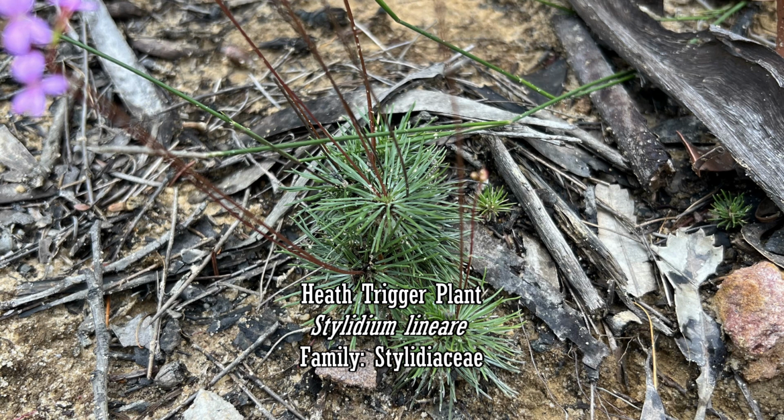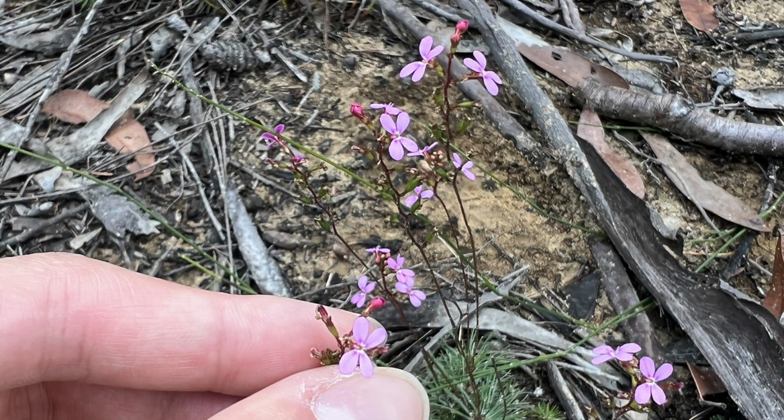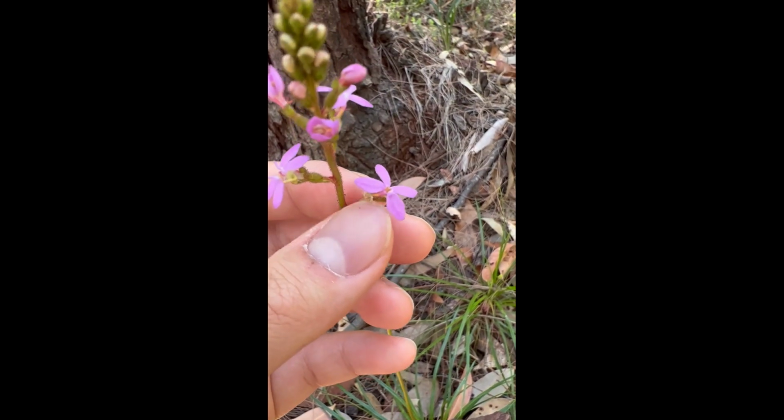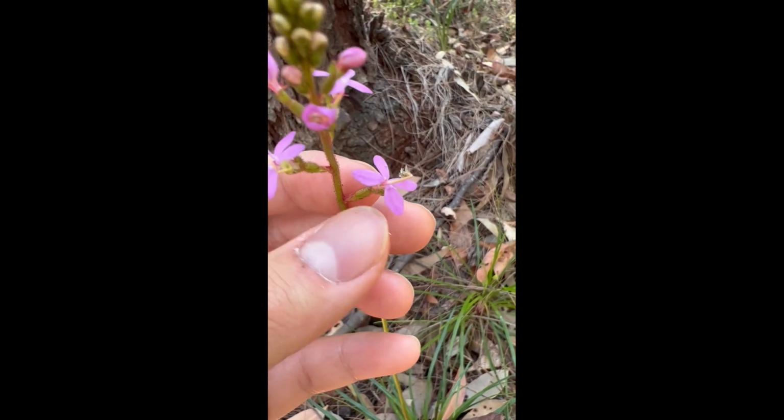Another very small plant that was around the track was this trigger plant, Stylidium lineare. Now, stylidiums have a very interesting mechanism in which the flower, where the reproductive parts are actually cranked to one side, and if anything touches it, it will spring to the other side, and apparently they're proto-carnivorous. I haven't recorded a video of this stylidium moving the parts on the flower because it was quite small, but I will put another clip of a different type of stylidium, Stylidium productum, which has the same mechanism on the flower, just to show you how it works.